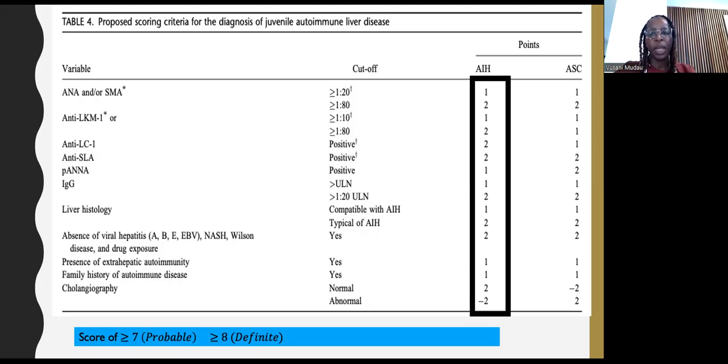and yet she was treated as such. With regards to that, there's been a meta-analysis of 4 studies pertaining to the accuracy of the revised diagnostic criteria. And they showed that this scoring criteria is 77% sensitive and 95% specific.